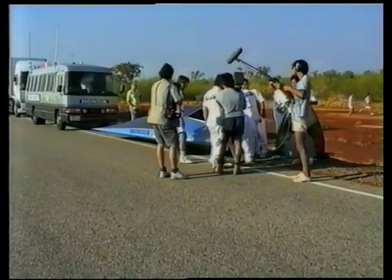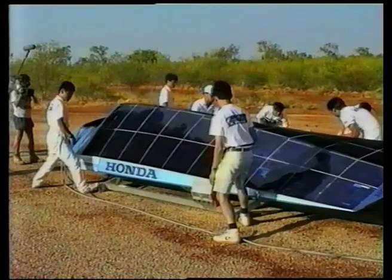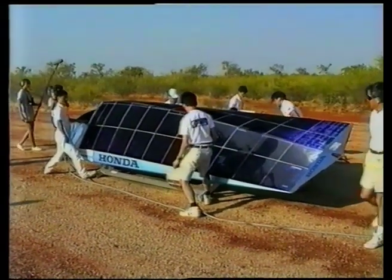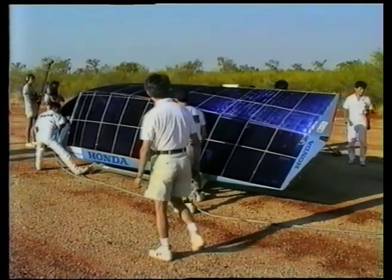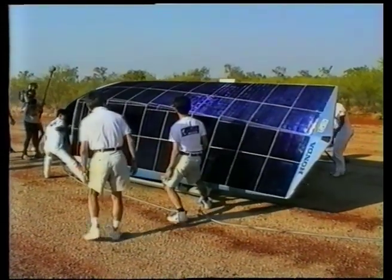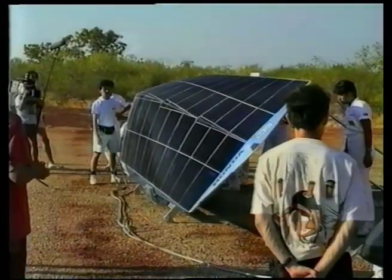Honda pulls over and stops. It is 5 p.m., official end time to the day's racing. The car's solar array is tilted so as to catch the late afternoon sun's energy to recharge their battery. 24 kilometres back is the Spirit of Beale.